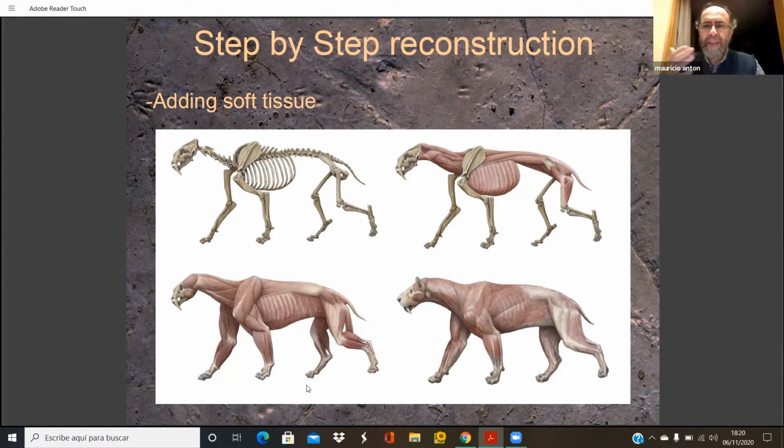Then we can start to reconstruct the muscles from the inside out. And what we are going to use as a guide to reconstruct those muscles are the attachment areas of muscles on the bone. So layer by layer, we reconstruct, we see the three successive stages until on the bottom right, we see the whole muscular mass of the animal. So I feel confident about this stage of the reconstruction because it's so strictly based on the morphology of the bones.